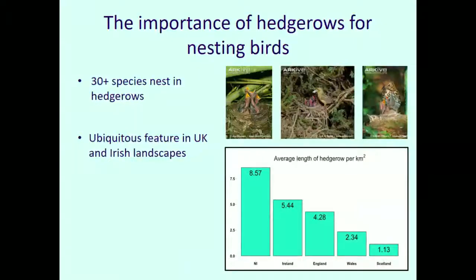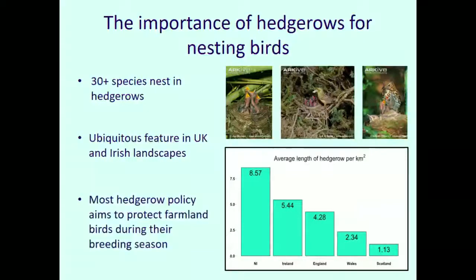So I took from the countryside survey, there's an estimate of the length of hedgerows in each country and state here, and I divided it by the area of these, and Northern Ireland has an average of 8.5 kilometres of hedgerow for every kilometre squared. So really, if we do take advantage of any conservation potential there, I think we could do a good job.